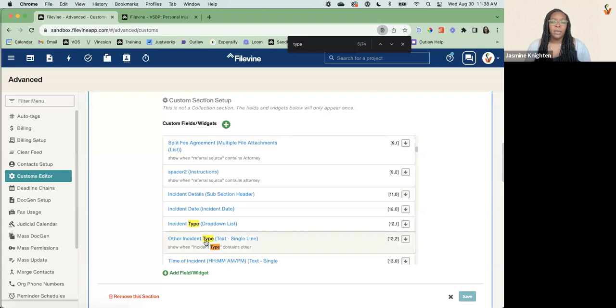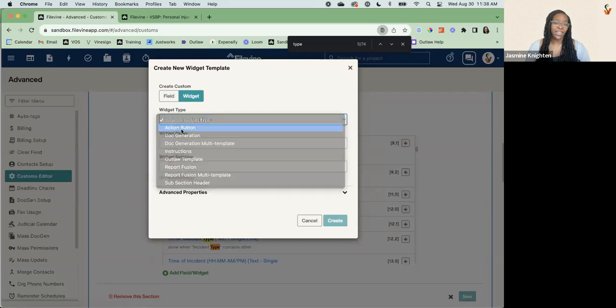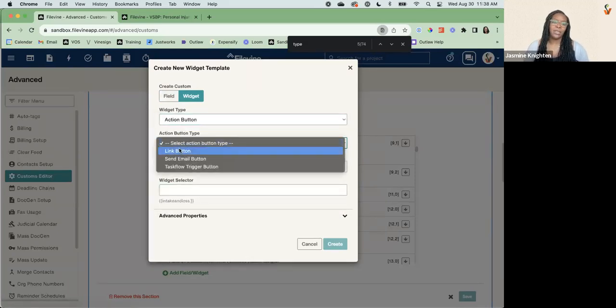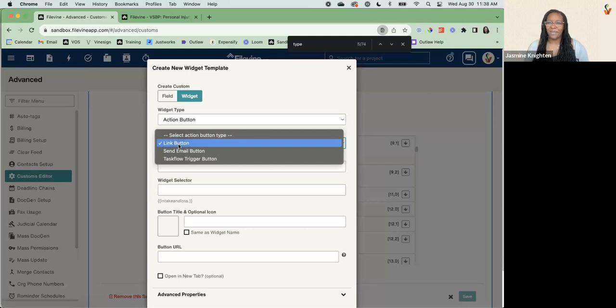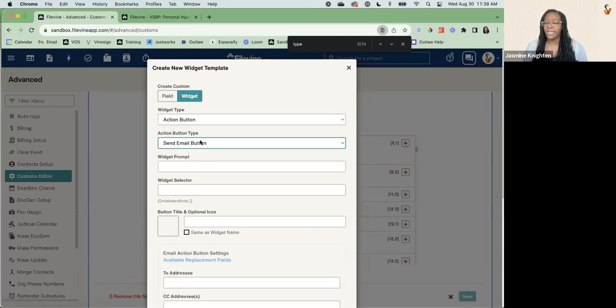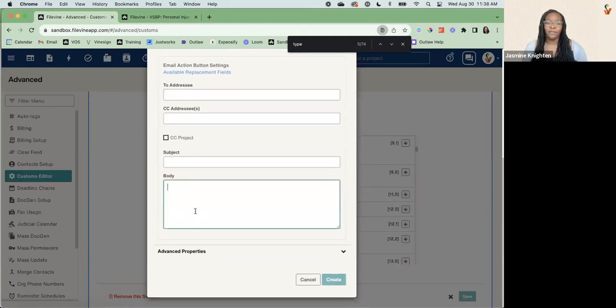Perfect. And then the other widgets that are located here, we have action buttons. These action buttons either will link you to another page, and I'll show you all this because if you don't know, you don't know. I'll pop back into that one. The other option here is to send an email. So if you have standard emails that you're sending out, and you want FileVine to pre-populate that info that you already have, so you're not having to go through and do the double work of finding your incident date or incident type or client number or anything like that, you can go ahead and type out the standard email here.